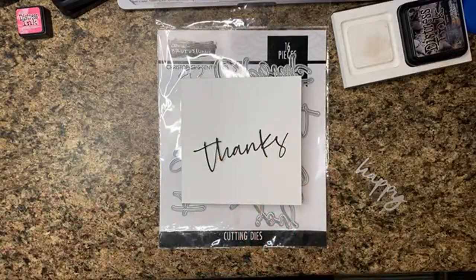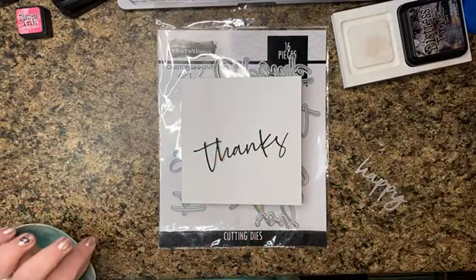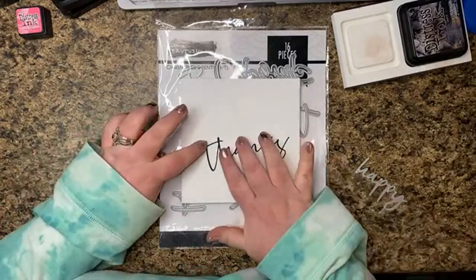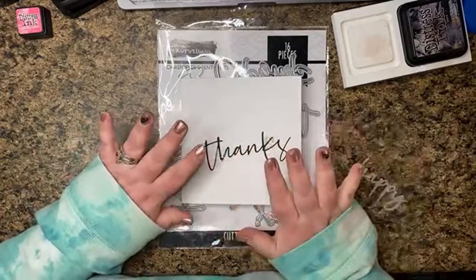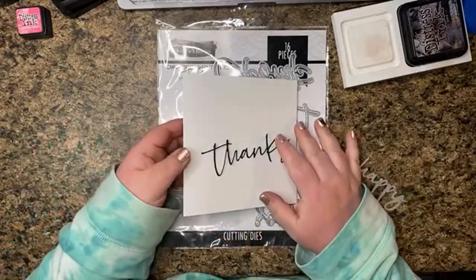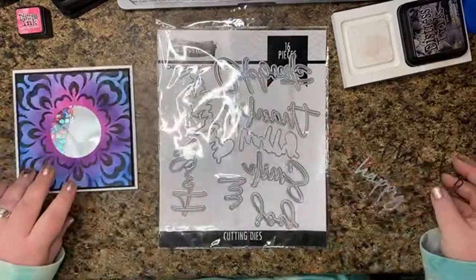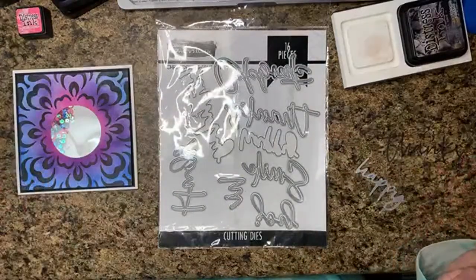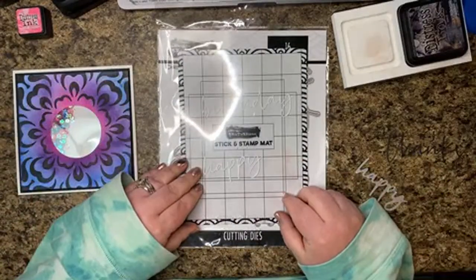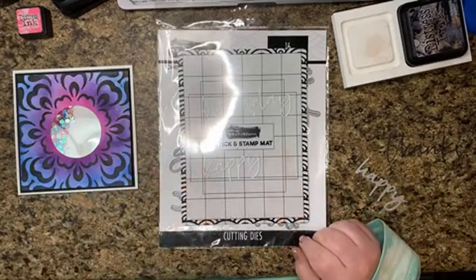Well, I like to stack my die cuts to make them thick, and it's difficult. When you're trying to hold on to this and glue another one on top, it gets a little difficult, unless you have the Stick and Do Everything mat, aka the Stick and Stamp mat. Because let me tell you what happened.